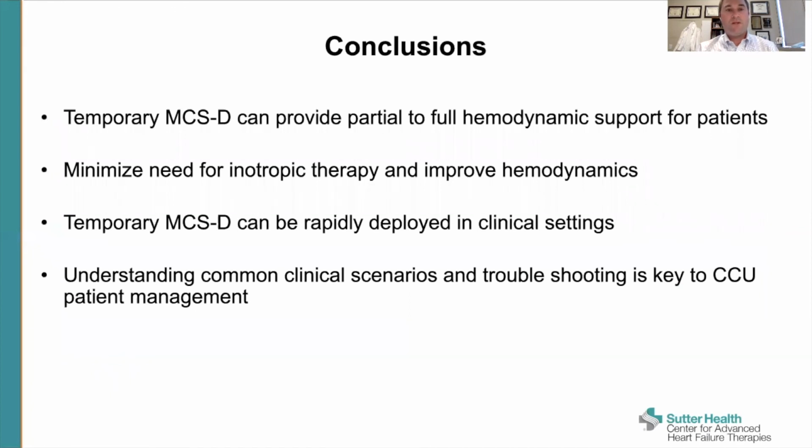So in conclusion, temporary mechanical circulatory support devices can provide partial to full hemodynamic support for patients. They help minimize the need for inotropic therapy and improve hemodynamics. Temporary MCS devices can be rapidly deployed in multiple clinical settings, from the cath lab to the ICU to the ER. And understanding common clinical scenarios and troubleshooting these is going to be key to your CCU patient management.